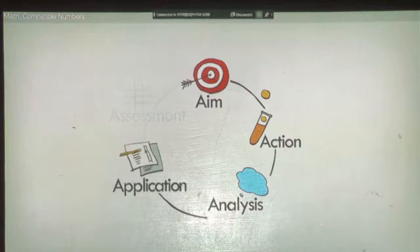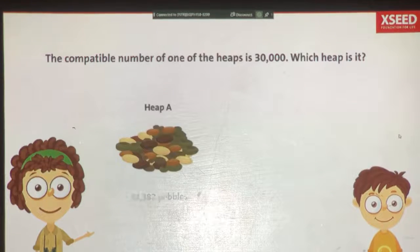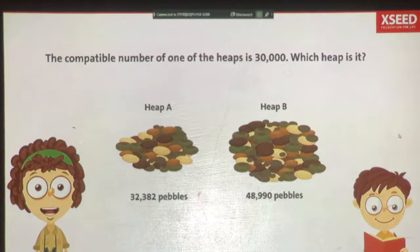Time to apply what we have learned to a real problem. There are two heaps of pebbles near a construction site. Heap A has 32,382 pebbles. And heap B has 48,990 pebbles. Jeff has written that the compatible number of one of the heaps is 30,000. Which heap did he mean? Write down your answer in your journal. Your time starts now.